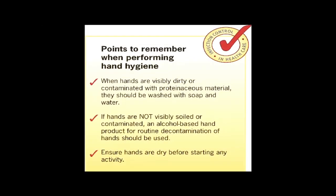Points to remember when performing hand hygiene. When hands are visibly dirty or contaminated with proteinaceous material, they should be washed with soap and water. If hands are not visibly soiled or contaminated, an alcohol-based hand product for routine decontamination of hands should be used. Ensure hands are dry before starting any activity.